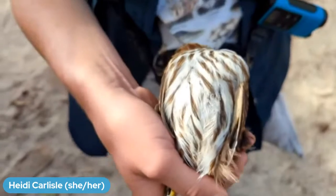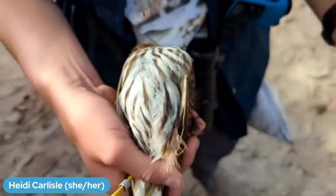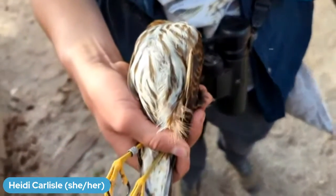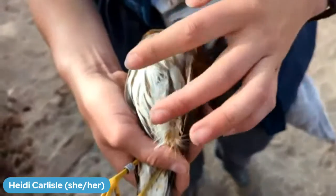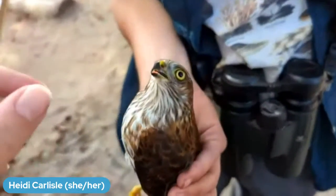So it's a lot easier to pass lice to each other in the nest. So we'll record that because that gives us a good idea of his overall health. So what else can I show you guys? Like I said, his little beak is pretty sharp.